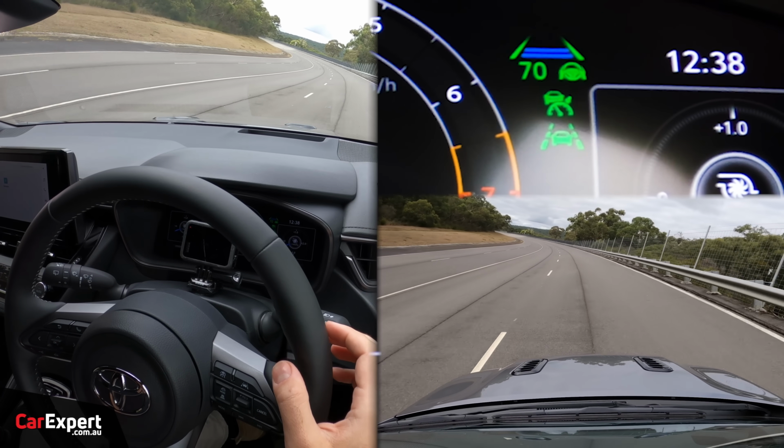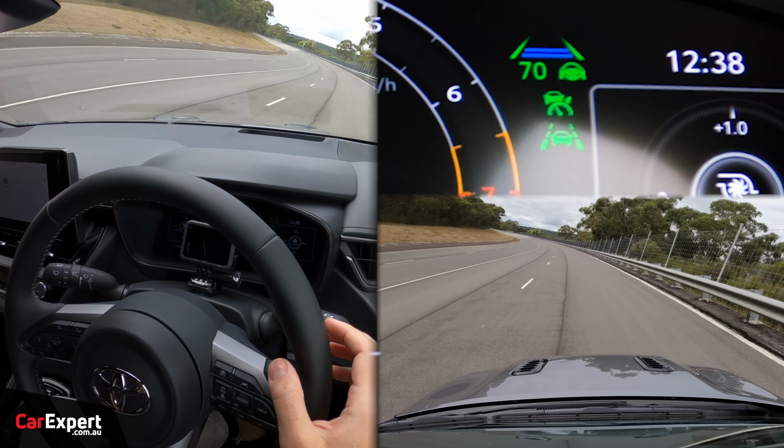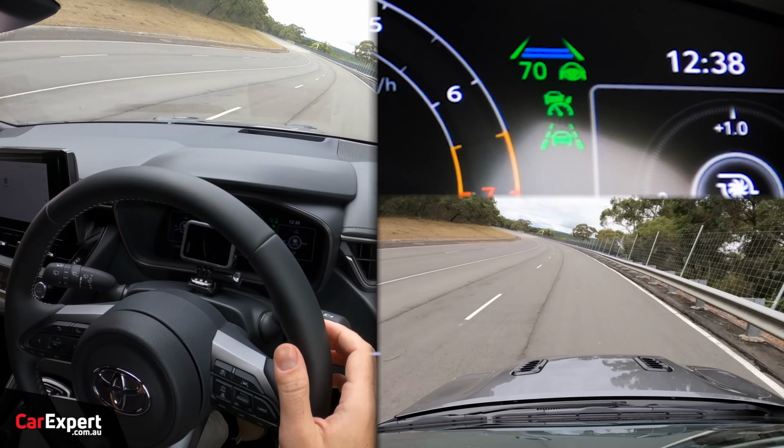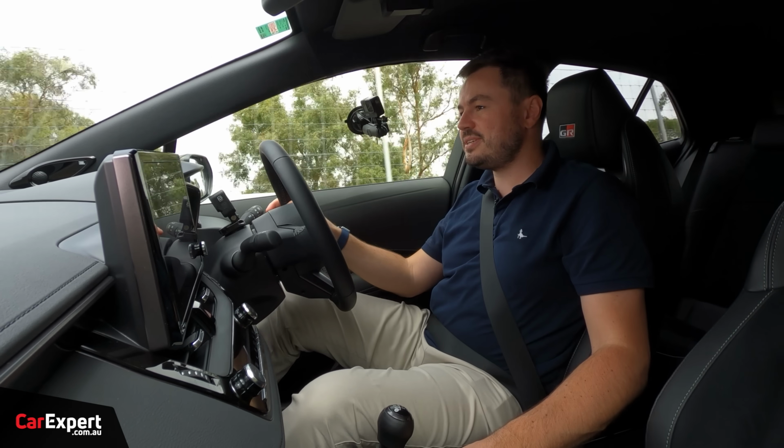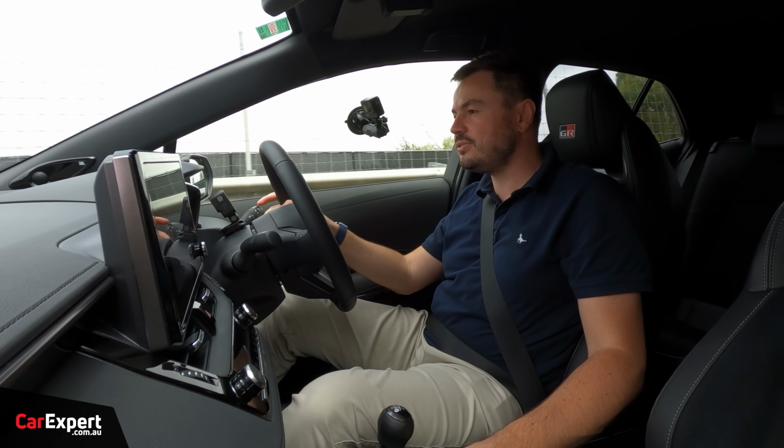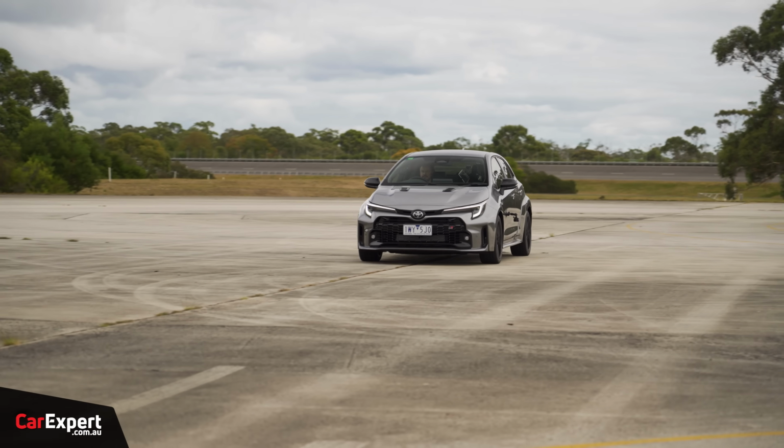Yeah, nice. It is actually doing a really good job. So it's keeping us in the center there. It's willing to apply a fair bit of steering torque there to hold us in that position. So yeah, very impressive. So that's a pass in lane 1, 2, and 3. Good job, Toyota.